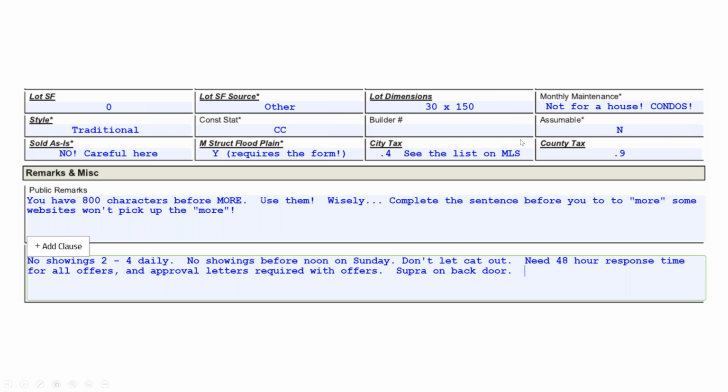We're going to talk about city tax rates in just a second, so hold that thought there. But there are 2 different fields for this. They want the city tax rate and the county tax rate, and it's a required field. And the staff isn't going to know the answers to the questions, so you need to be able to fill this out properly.